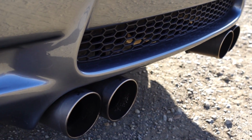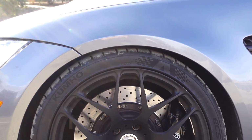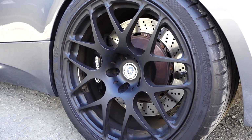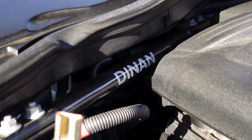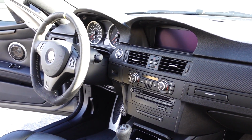The previous owner added an Akrapovic Evolution titanium exhaust with sport cats, X-pipe and resonators, HRE P40 monoblocks, 19-inch. We've got the Brembo GT big brake kit front and rear, and we're on some Kumho Ecsta PS91 tires, 275 in the front, 305 in the rear. For suspension, we've got the H&R Sport Springs, Dinan adjustable front sway bar, and this engine also has a Dinan Stage 2 ECU tune. I'll put the full list of mods in the video description.